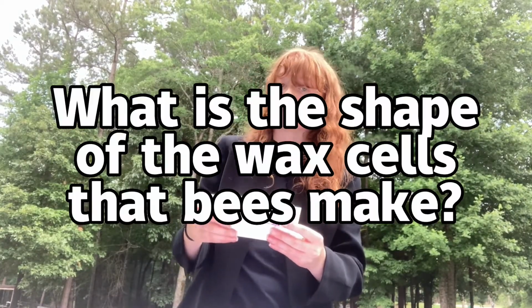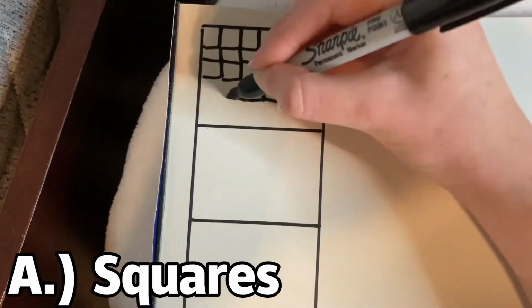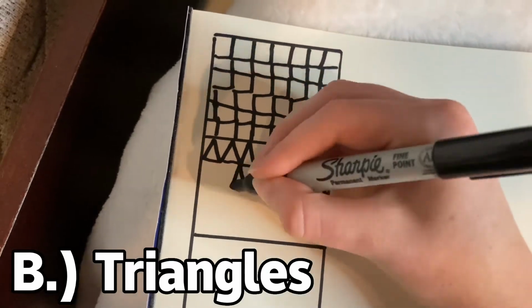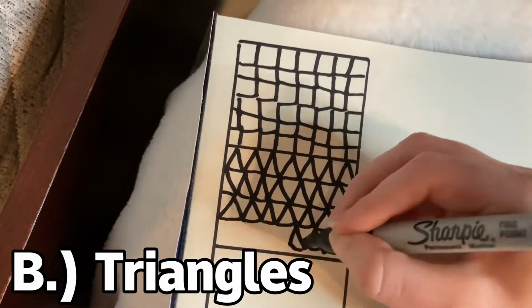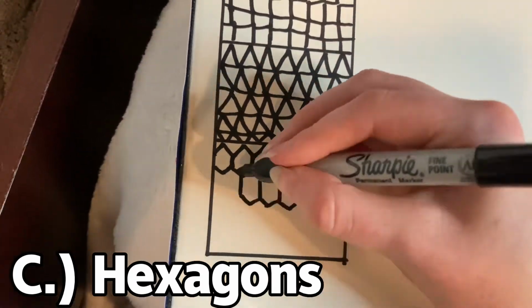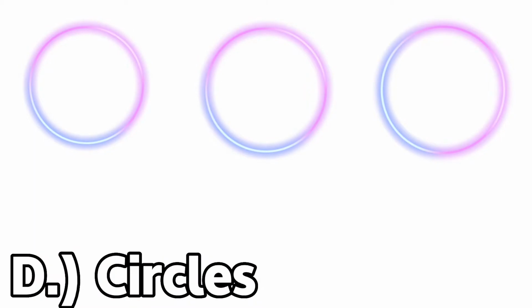How you folks doing? The first question is, what shape of wax cells do bees make? There is A, squares. B, triangles. C, hexagons. Or D, circles. Bianca. It's obviously A, squares. They look easy to build.